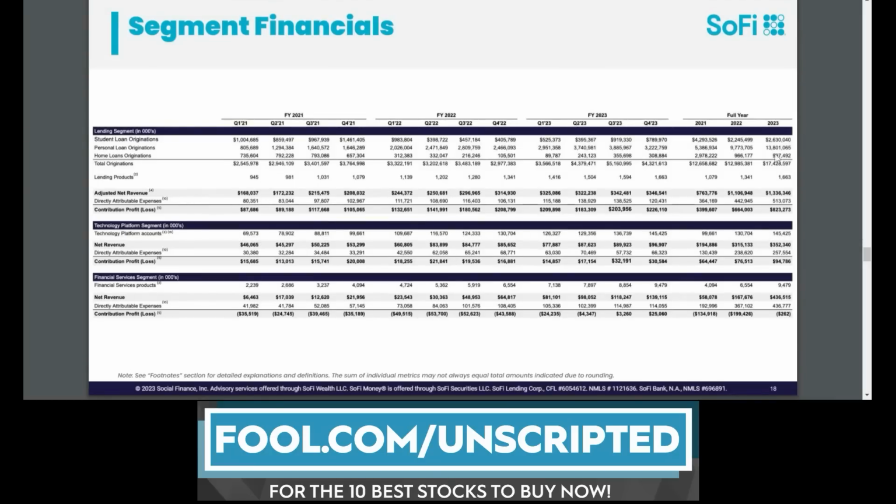They're starting to get some traction there as rates come down and people adjust to higher interest rates. But again, personal loans, student loans, starting to see a ton of growth in student loans. Personal loans continues to deliver. So those are the core things about the business. The results are good. The growth story is intact.